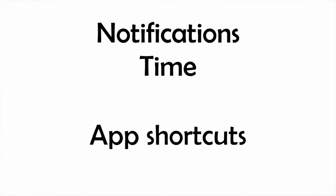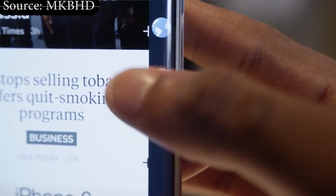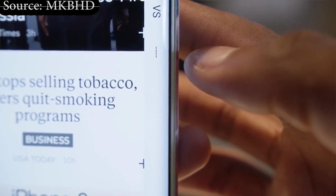So this 160 pixel across edge screen is capable of doing many cool things without getting in the way of what you're doing on the phone's main screen. So it can display the notifications, it can display the time when your phone is on standby so you don't have to wake the whole phone up. You can get app shortcuts from it, and my favourite feature is the toolkit. And the toolkit consists of 3 different things. It has a voice recorder, it has a stopwatch, and even a ruler.